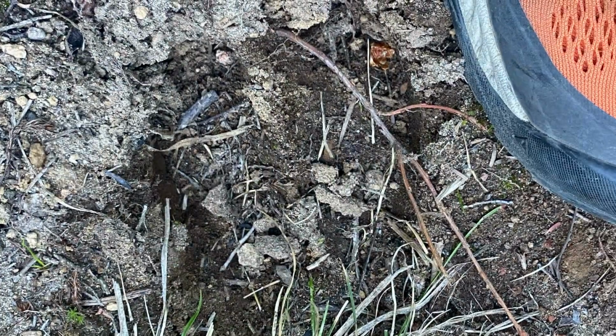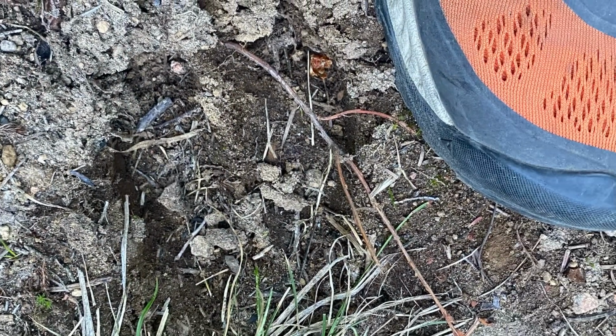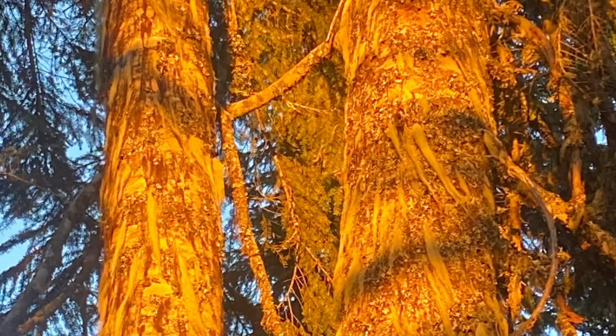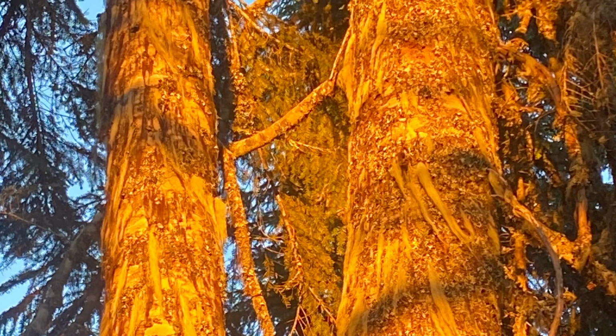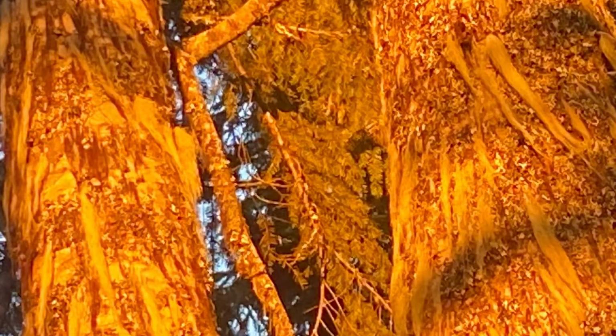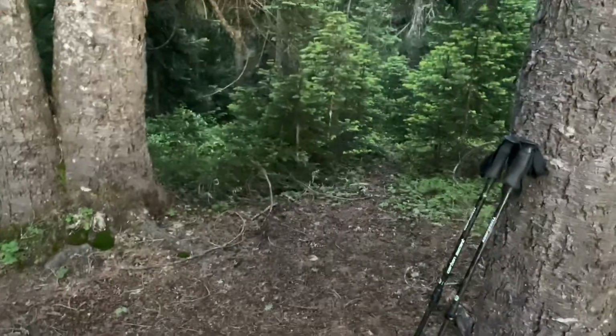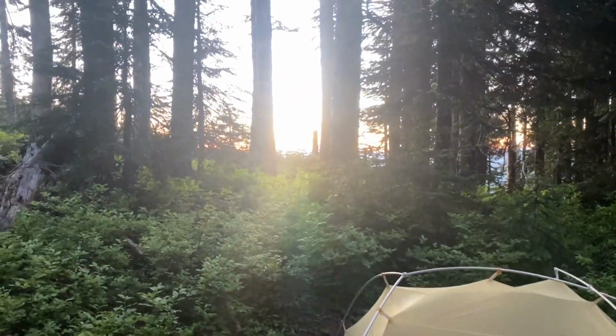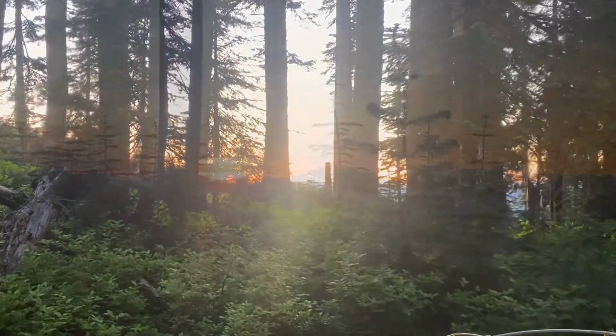We came across our first sign of elk, this first track, followed by many more. And here we have the soft light of evening in the trees. It was beautiful to behold. All right, we found a place just off the trail there. Great flat spot for the tent for the night. And a short walk out here to a vista. I'll take you out there a second.